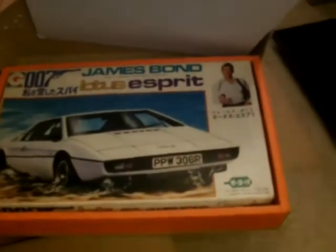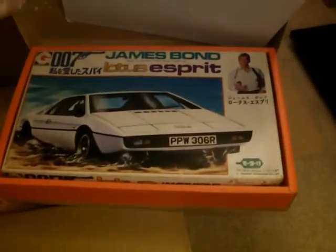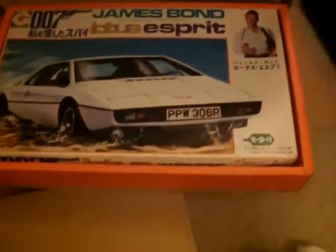This will be a model kit, I think. So let's open it up and have a look. There we go. That's the Lotus Esprit model kit by Edi Grip. Very nice. That's the road-going version. They also did an underwater version, which maybe... Oh, no, that's the road-going version as well. I have somewhere an underwater version.